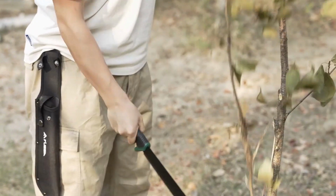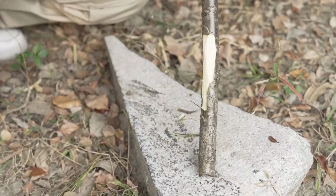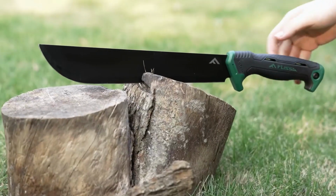Need to defend yourself from wild animals? It's ready. In the Amazon, where survival depends on adaptability, a sturdy machete is your best friend.